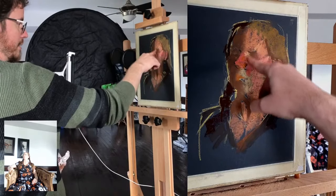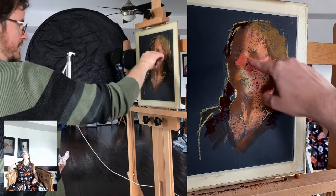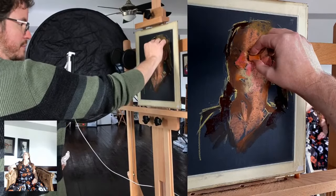We have a lot of light coming into this shadow. I'm gonna warm it up a bit. Especially in the eye socket, a lot of light gets bounced around in there.